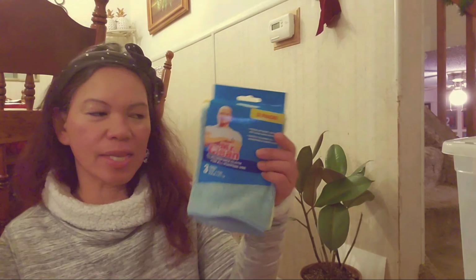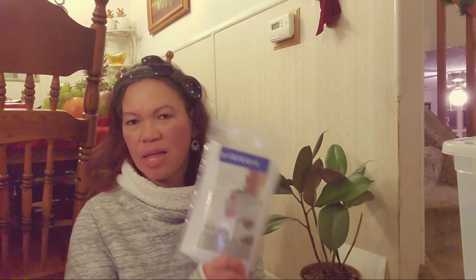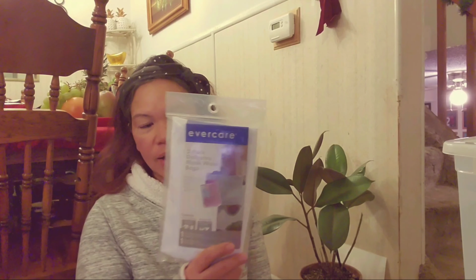And some Mr. Clean microfiber cloth, and some nail cutter, 2-in-1, small and big, of course, Q-tips. And this one is a laundry bag for the sensitive clothes. If you have any sensitive clothes like underwear or bra, you can put them in here and then put it in the laundry.